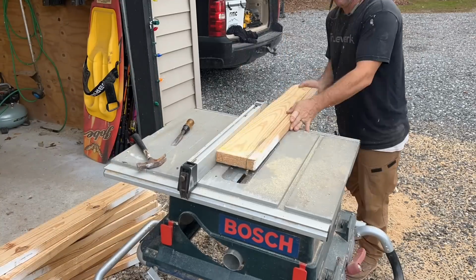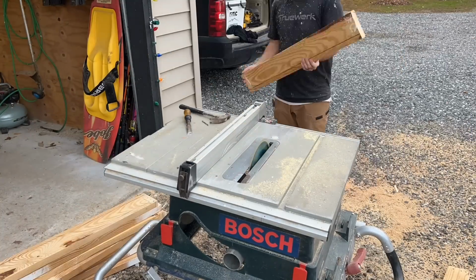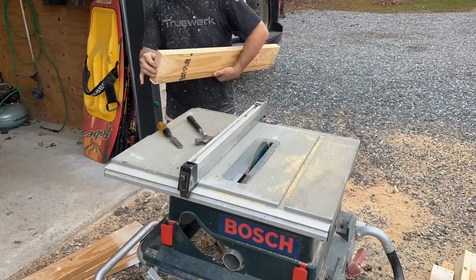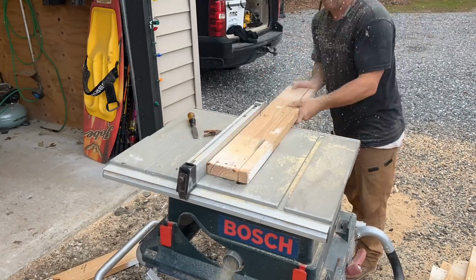So I didn't want to have to measure every single one of these, so I just took a couple measurements and got a rough idea of about how wide they needed to be. And I cut them just a little bit shorter than that because I had room next to the other board to space it apart a little bit, and it just went super fast that way.